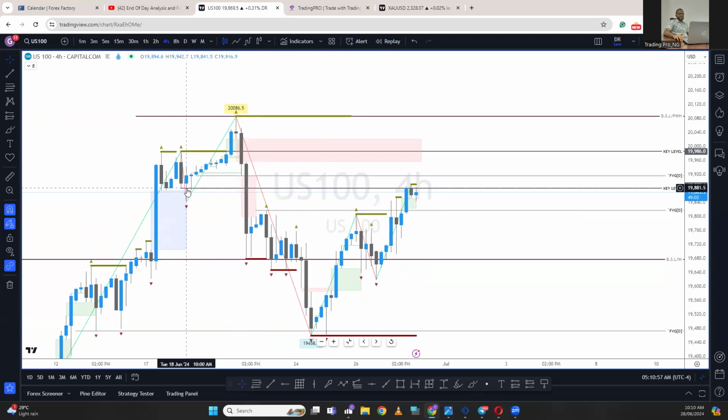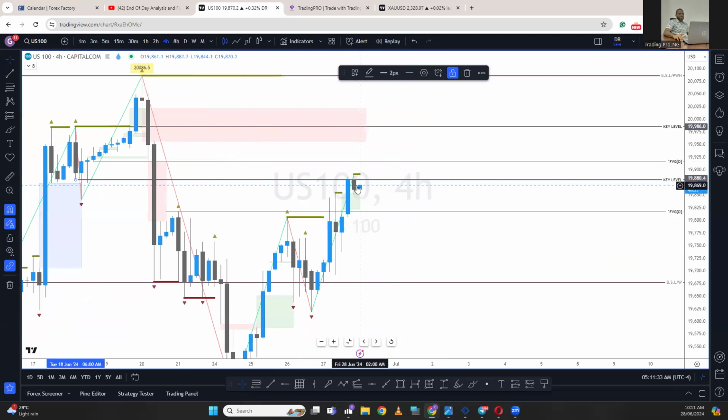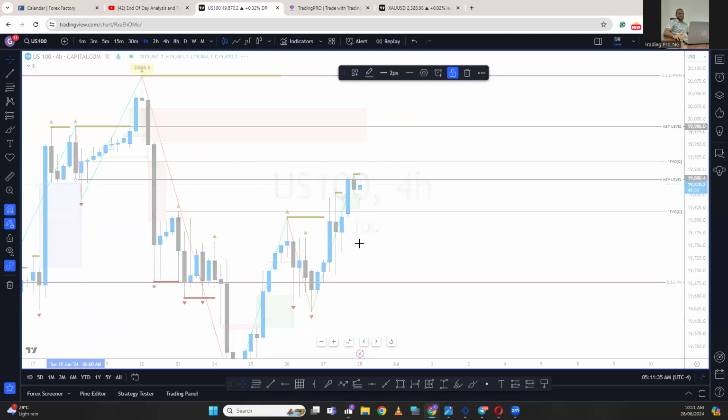But in this area here, price is having a bit of a challenge. Why? The market movers don't buy on bullish candles and they don't sell on bearish candles. This last down candle was what they used to engineer this long move. This level here at 19,880 is what you would call a change in state of delivery level. You can see price broke through it and has come back in. So that might cause a bit of a pause, but not a reversal.